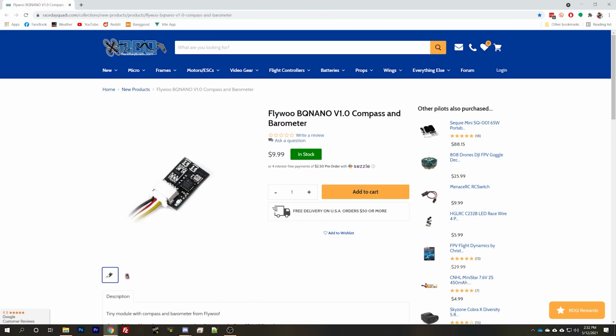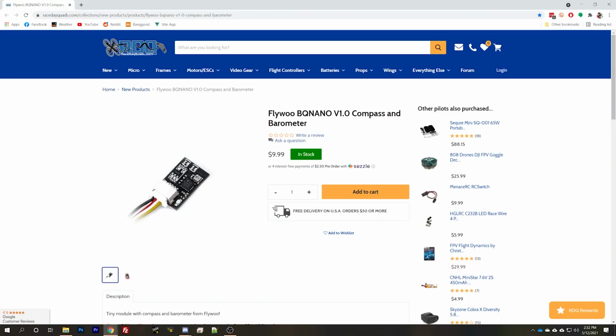So moving on. Blunty, the next thing I want to look at isn't actually a quadcopter, but it was released by Flywoo with the Firefly, I think, because it was listed next to it on Race Day Quads. And this is a combination compass and barometer. These things are often built into a flight controller, but if they're not, you can really struggle to use iNav, and it can be difficult to add. So I guess the idea here is that this is just a little all-in-one board that you can connect to your flight controller.